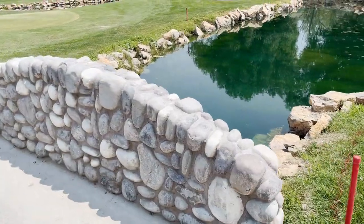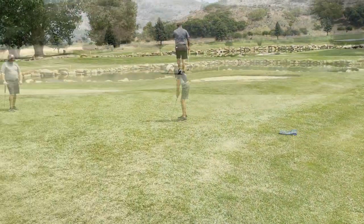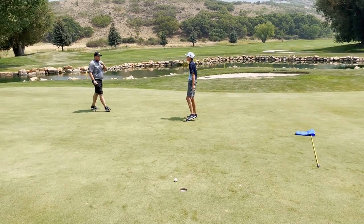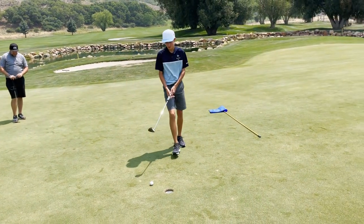This is the closest I'll ever get to walking Hogan's Bridge. Tap-in birdie? Tap-in birdie. Tap-in eagle would have been nice.